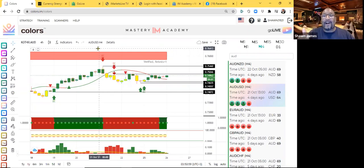It's going to tell you when to get out. It's going to tell you where to place your stop loss or your safety parameter, so in case it goes the wrong way, it's going to take you out of the trade so you don't lose a lot of money.